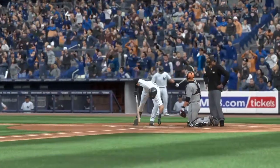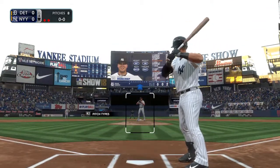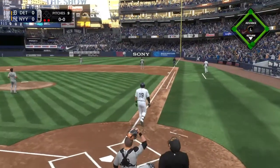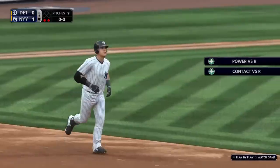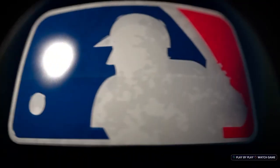Into the box, number 19. First shot for him here as he comes in currently leading the junior circuit in hitting. Oh, high, deep. That is a moonshot, folks. A long home run. There are certain guys in every lineup that you do not.